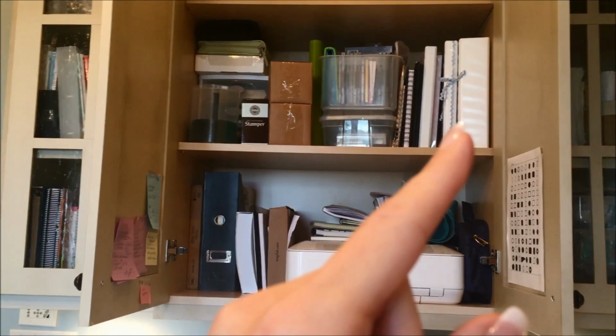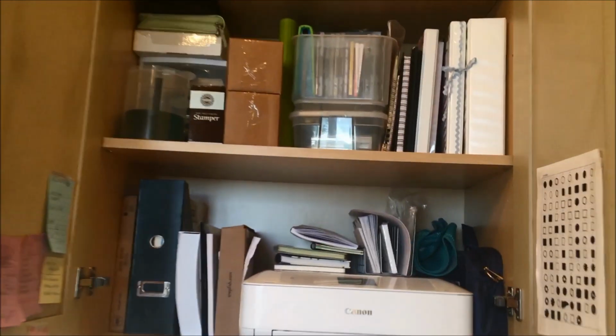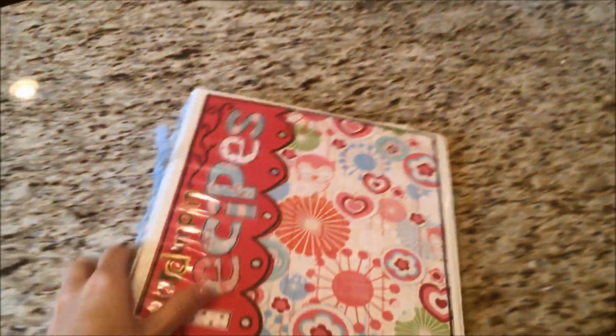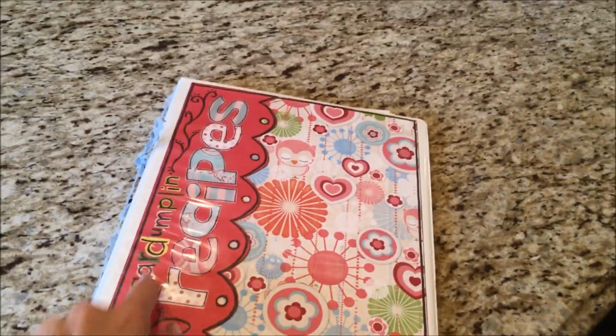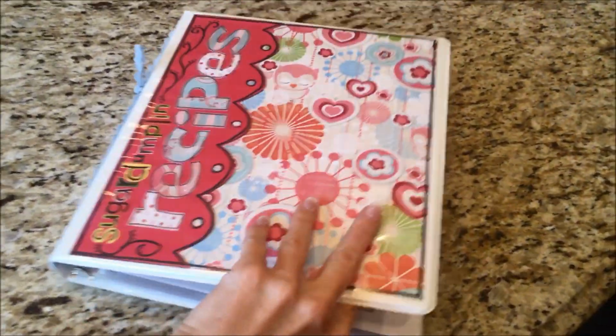Up here I keep a couple of reference binders that I've made. Let me pull one down. One is for spray inks and washi tape. I'll actually pull both of them down and show them to you really quickly. So here, this is old. I used to be on a design team called Sugar Dumplin', and I used some Sassafras paper to put on it, but it's got my Copic markers.